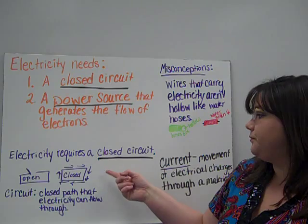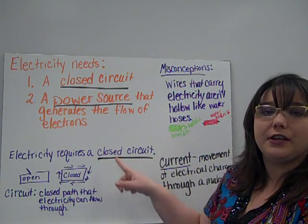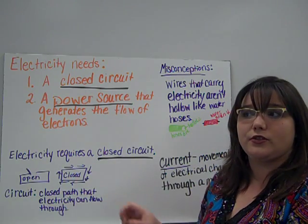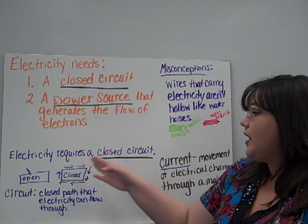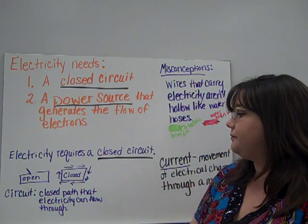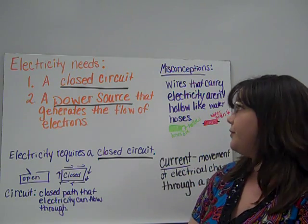If it's a closed circuit, then it's going to start and it's going to go all the way around. It doesn't have any problems finishing that track. There's not an incomplete road there. There's not a cliff they're trying to jump over. It's nice and easy to go around. So a circuit is a closed path that electricity can flow through.